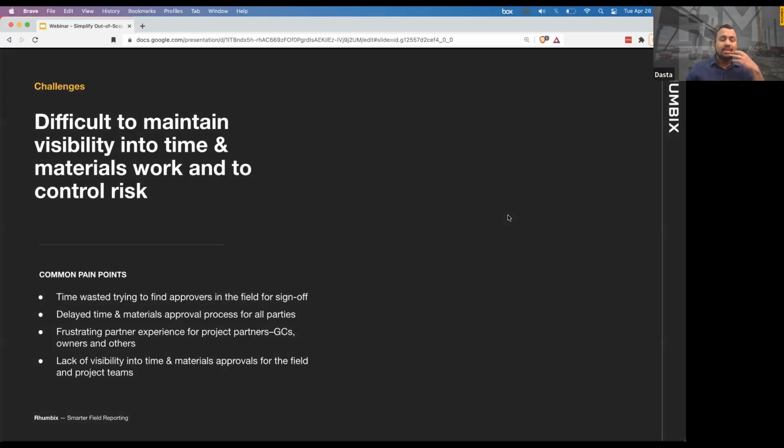So what are some challenges we look at when we talk about out-of-scope work? This stems from the fact that today's paper-based time and material tickets are very difficult to track. It's hard for anyone to have good visibility into where the work stands, and to control risk between different project stakeholders. Some common pain points we hear about a lot: so much time gets wasted trying to find the right approver in the field for a sign-off, which results in a delayed time and material approval process for all parties. That adds to a frustrating partner experience, be it GCs, owners, and others. It all comes down to a lack of visibility around time and material approvals for the field and project teams.